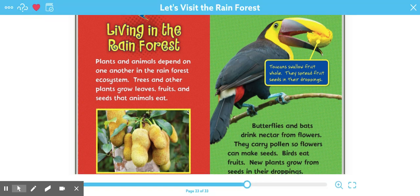Living in the rainforest. Plants and animals depend on one another in the rainforest ecosystem. Trees and other plants grow leaves, fruits, and seeds that animals eat. Butterflies and bats drink nectar from the flowers. They carry pollen so plants can make seeds. Birds eat fruits. New plants grow from seeds in their droppings. Droppings is another word for poop.